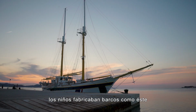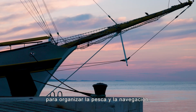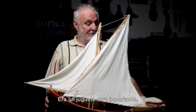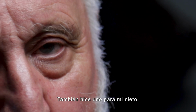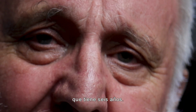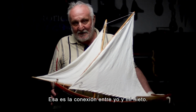It's a good story. When I was a boy, we, as children, we made such boats to organize fishing and sailing. So it was a very, very important toy. It was not possible to buy such toys. And I did it for my grandson, who is 6 years old. That is the connection between me and my grandson.